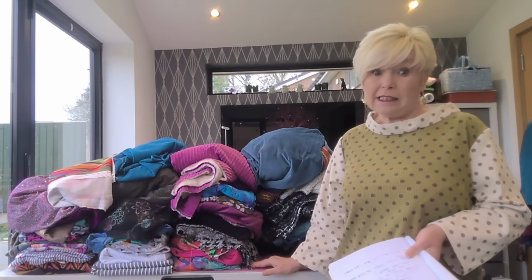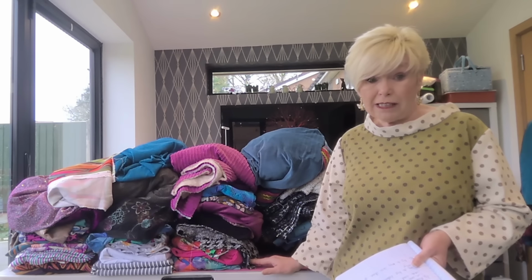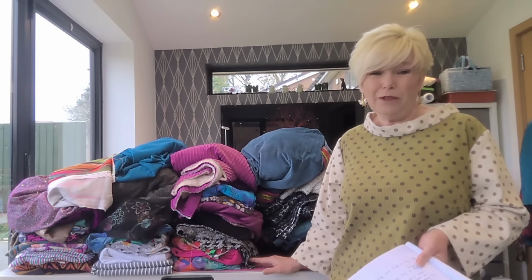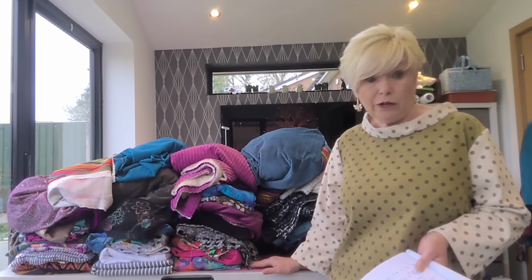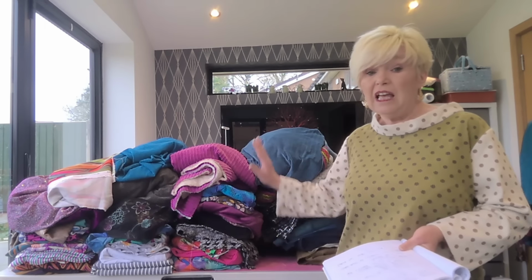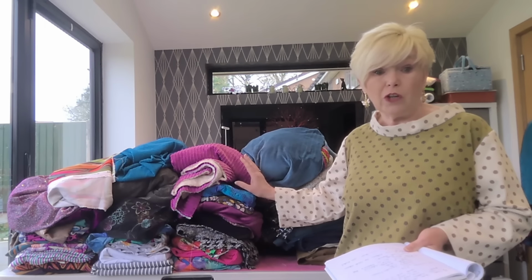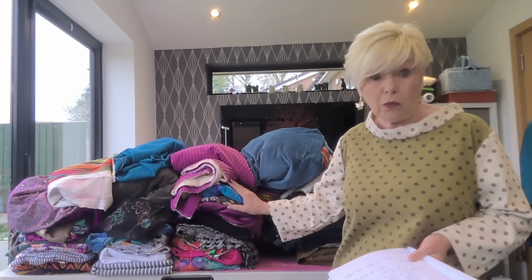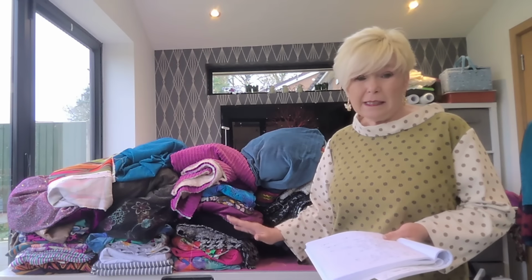And then the last one is to give it to a local sewing group or a charity that will use the fabric. Some are for people with disabilities, people who are refugees who want to learn a skill, all that sort of thing. They will take your fabric with open arms. So they don't have to go to landfill, they don't have to go in the bin. De-stash them sensibly.